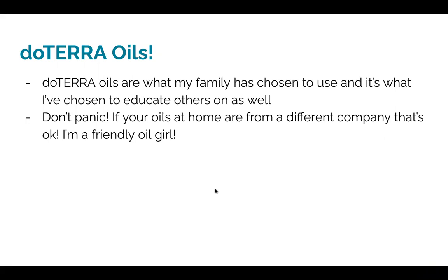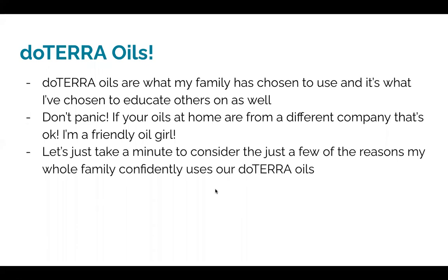I'm a friendly oil girl, but I really would love to just take a minute to consider a few of the reasons that my whole family very confidently uses our doTERRA oils, okay? So the first thing I want to talk about is purity. Purity means no foreign contaminants or fillers, not even residue from machinery, nothing. Every batch of oils undergoes rigorous third-party testing all along the way, and a little bit of each oil is saved behind in case anything was ever called into question, okay?